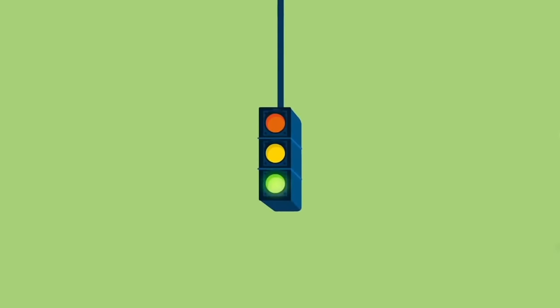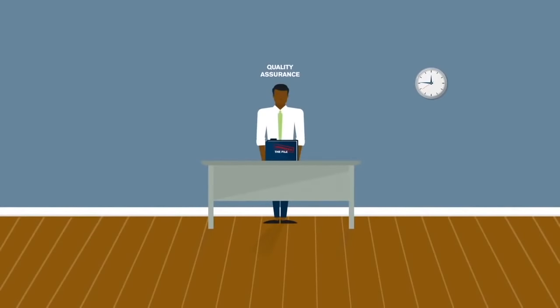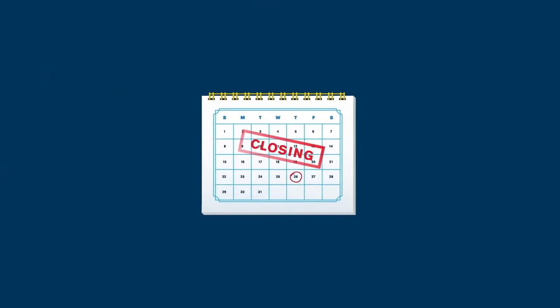And so once we get the green light, we have a final loan approval. The loan's going to go through our quality assurance department, make sure every I's dotted, every T's crossed, and then we're going to transition the loan to our closing department. They're going to set up an appointment, and then you'll sign the loan documents, and then at some point your realtor is going to show up and say, here's the keys to your new house.